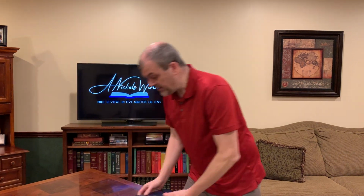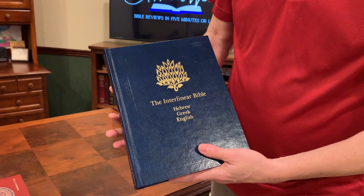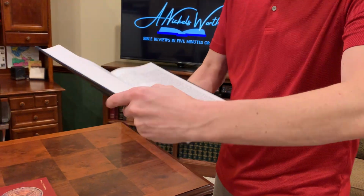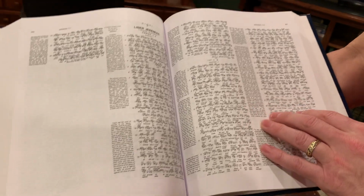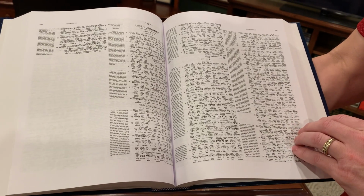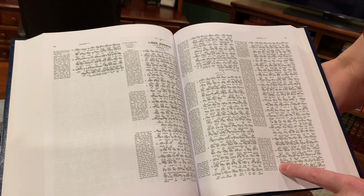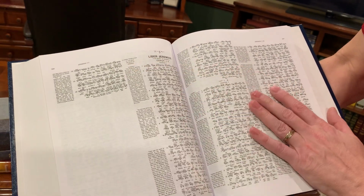And then last but not least, probably my favorite thing that Hendrickson does is their interlinear Hebrew, Greek, and English Bible. Now, again, in this, the font, I can't even describe to you how small this font is. What's baffling to me is I can read it. But it has the Greek and the Hebrew on one side, and it's coded to the Strong's numbers. And then it has your English right here in the literal translation. It is the literal translation of the Bible.